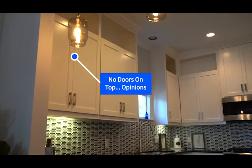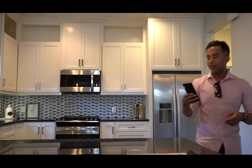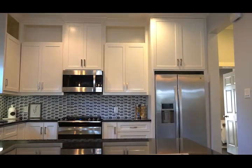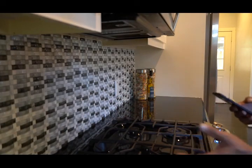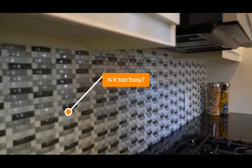Let's look at this kitchen in depth a little bit more. I'm trying to work this guy out. In fact, let's look at the stove and stuff. I think they did a good job with the stove. Okay, so one thing I noticed is that the backsplash is nice. It's a little bit busy. I don't know, what do you guys think about that? Let's see if we can get closer here.